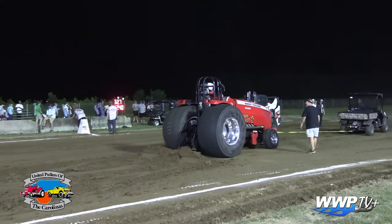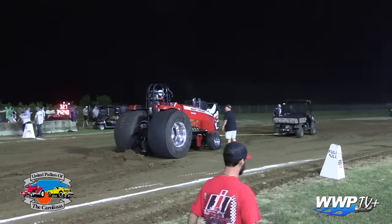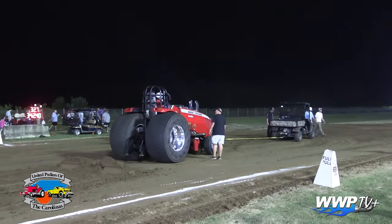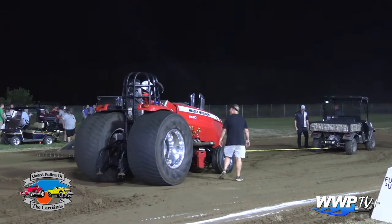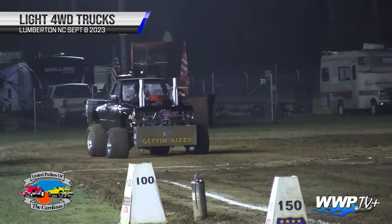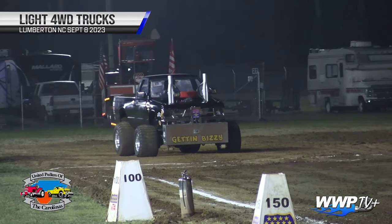.42, 32.7 on the speed. Congratulations to Marty Harrell. Okay, 4,000 pounds, they're running one single carburetor, 500 cubic inches is max. I have never seen these light four-wheel drives. I'm excited to check these guys.